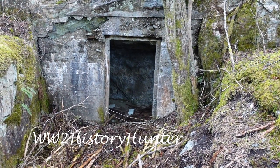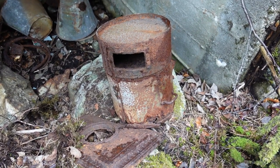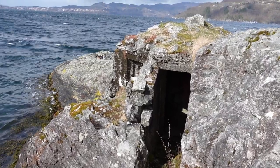What on earth did the Germans do here? Is that a German battlefield bunker oven? That is absolutely spectacular.